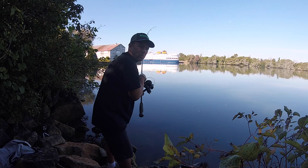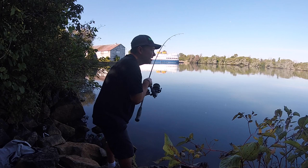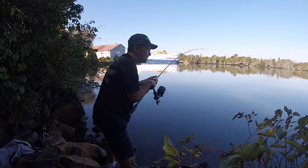Going through all the weed beds. Just gonna stay steady with the pressure and hope for the best. Try not to slip on these rocks.